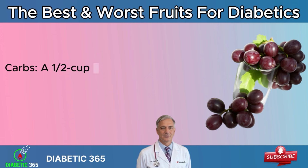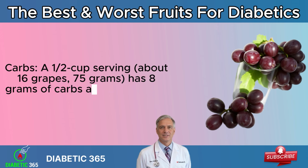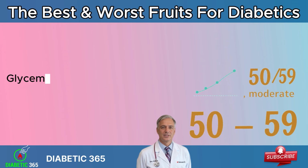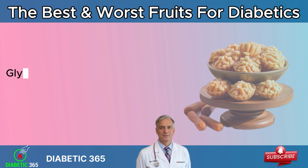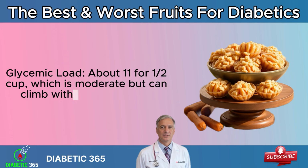Carbs. A 1/2 cup serving, about 16 grapes, 75 grams, has 8 grams of carbs and 30 calories. A full cup has 16 grams. Glycemic index, around 50 to 59, moderate. Glycemic load, about 11 for 1/2 cup, which is moderate but can climb with larger portions.